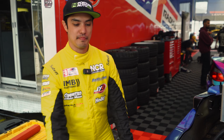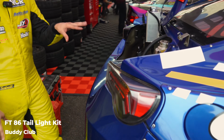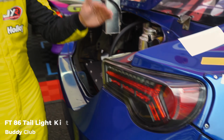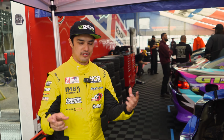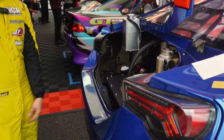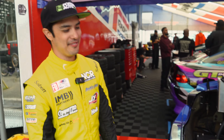So the best looking part of this car in the rear is the Buddy Club taillights. They are the Aventador style taillights that are, I think they're V2 or something like that, but they look really cool and have that nice aggressive look. Luckily, I have never busted one of these before. Knock on wood, I guess that's not wood, but it'll have to do.